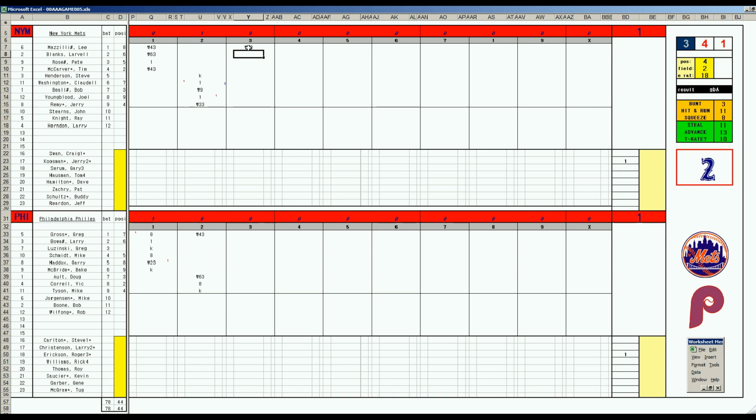Larvell Blanks, left. And Pete Rose, 64, catcher's card. And Correll, defensively, is a 4E15. Oh, yikes. But he makes the play. Bottom of the third, Larry Boa, 48, double 1-6 off of Koosman. He gets the 2-base hit. Speed on the bases for Lazinski and Schmidt. 3-10 left.